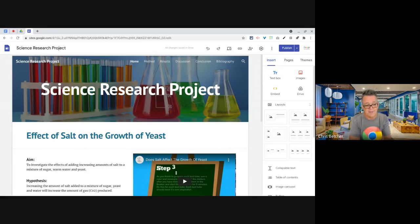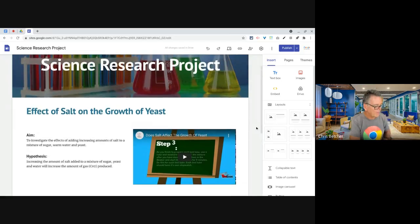The example I found here was a student looking at the effects of salt on the growth of yeast. They were making yeast for bread, putting it into a container, and apparently yeast gives off carbon dioxide, I believe it is. This student's hypothesis was: if we add salt to the yeast, what effect does that have on how much carbon dioxide it gives off? That was their science experiment, and that's what they wanted to know. So you can see what we've done here.